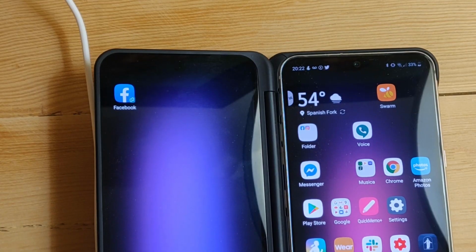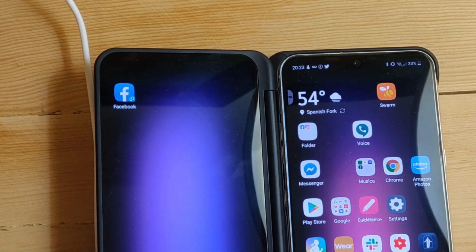Number 7, dual screen. The case does not protect the back of the second screen. So here's the dual screen case.